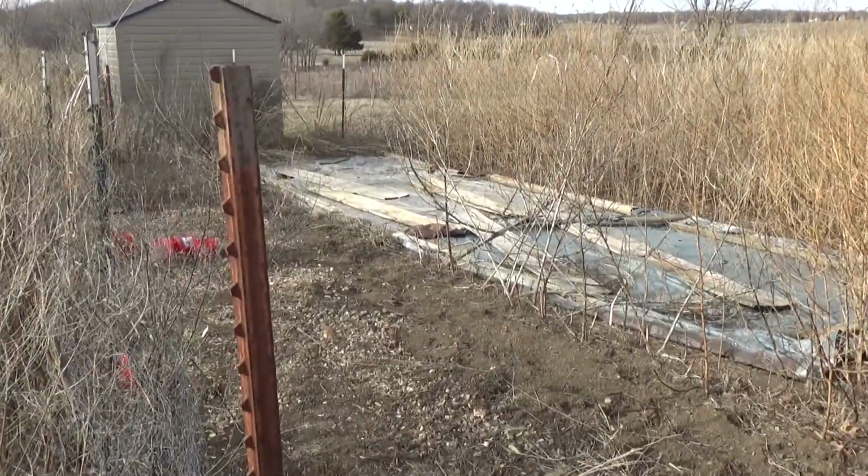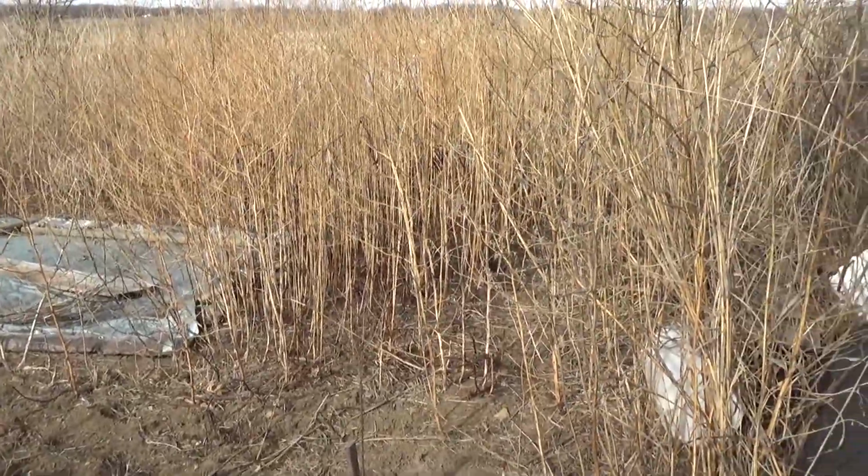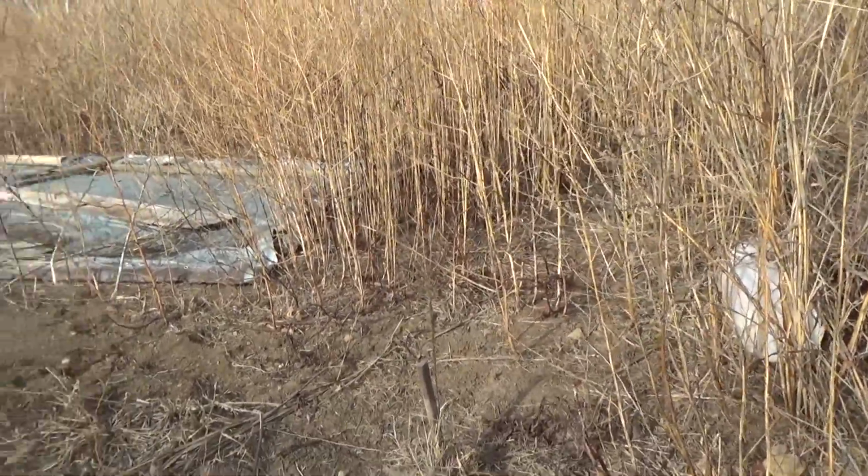Back over here by the noisy turkeys, but it's time to start talking about the garden. My sad, terribly sad garden area. Isn't that pitiful? I did get the grow lights like I was talking about getting, and that helped with starting seedlings and stuff. That was a very big help.